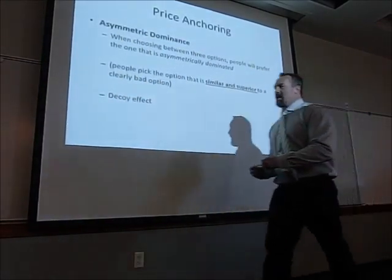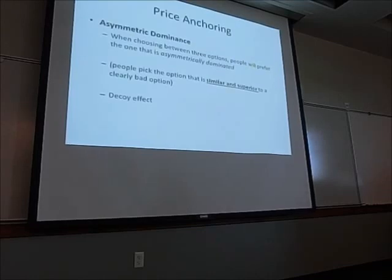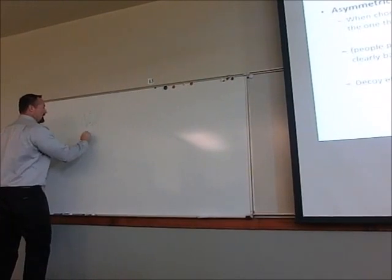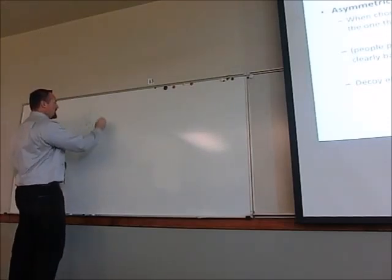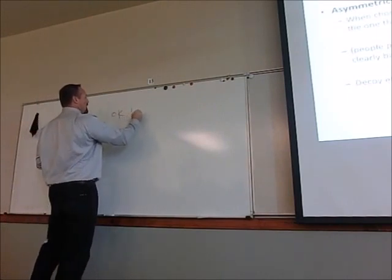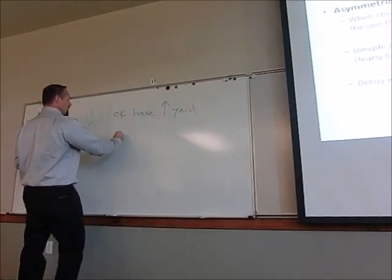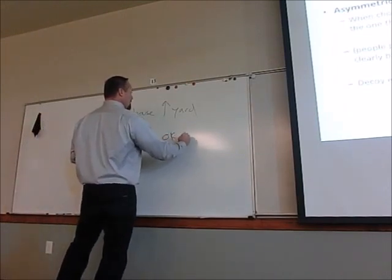So the original study that established that framed it in terms of real estate. I don't remember the exact specifics, but let's say, call this neighborhood A, call this neighborhood B, and so let's say these are about the same price. Say this one has an okay house and a great yard. This one has a great house and an okay yard.